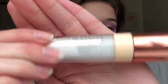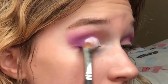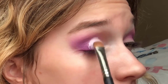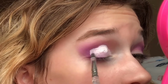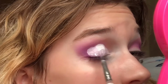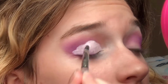Now we're going to be focusing on the cloud shape, so I'm going to be taking a Revolution Cut Crease Canvas, which is a full coverage eyeshadow base in the shade Halo. I'm just going to be adding that using a Morphe brush. I was using the Morphe M167 brush, but then I switched over to the e.l.f. Precision brush. That way it was a little bit easier to add the details to the fluffs of the cloud. It's just your preference, but I like to use a smaller brush for things like this, and it worked a lot easier for me.